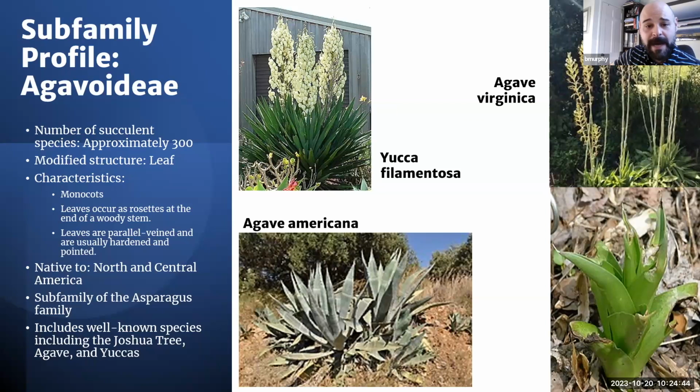Agavoideae is another very popular plant family of about 300 plants. Their modified structure is primarily the leaf. As opposed to many of the other families we've already talked about, these are monocots. So again, they only have one embryonic leaf that comes out. They look a little grassier. Their leaves generally occur as rosettes at the end of a woody stem. They're New World plants, North and Central America. In fact, I don't believe there are any in South America.